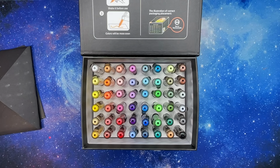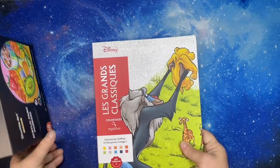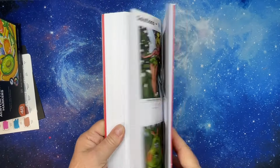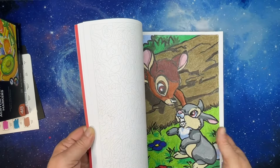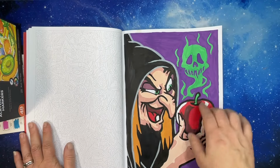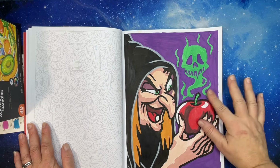Here it is. These are really nice. I like them. They're not cheap, but they're not really expensive either. There's 48 colors. So I did this in the video. This purple is 1 layer. Like I didn't do 2 layers.